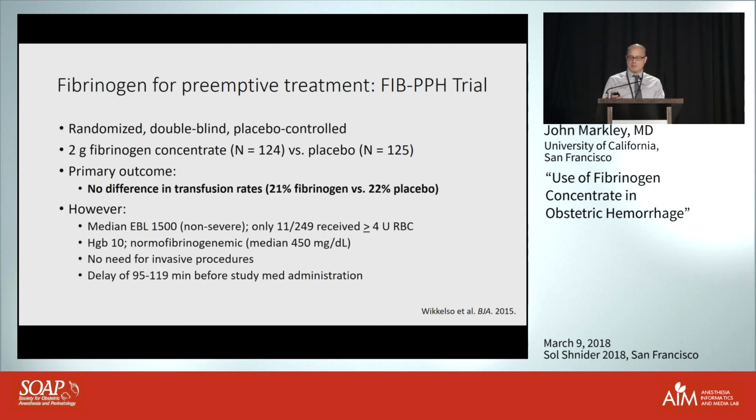However, this was thought to be early in the postpartum hemorrhage course. Median EBL was only 1,500, so non-severe. In fact, only 11 patients really met severe criteria of getting transfused greater than or equal to 4 units of PRBCs. The hemoglobin was not that bad in these patients, and the median fibrinogen level at the time of randomization was 450. So these were all normofibrinogenemic patients, or almost all normofibrinogenemic patients.